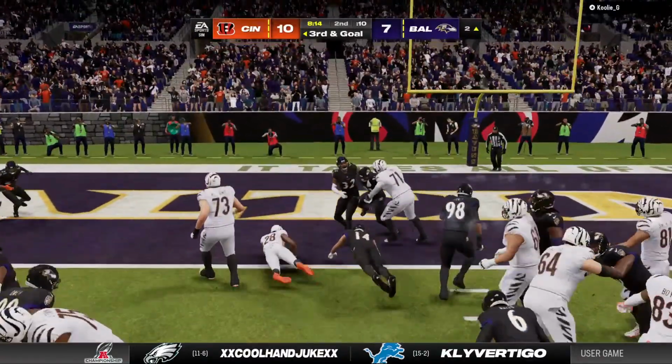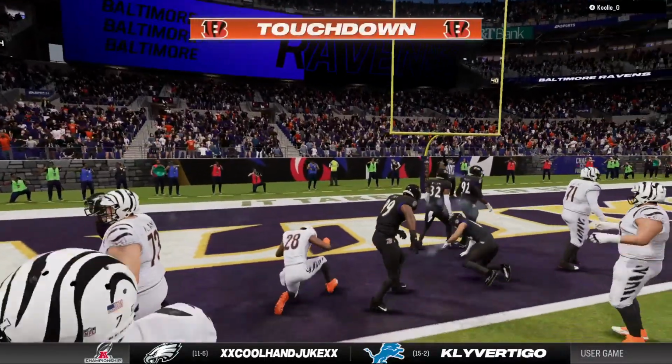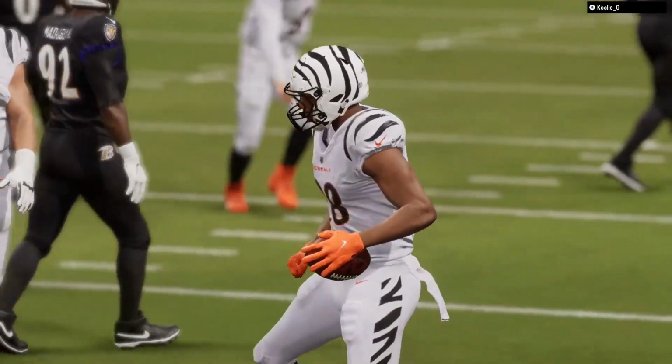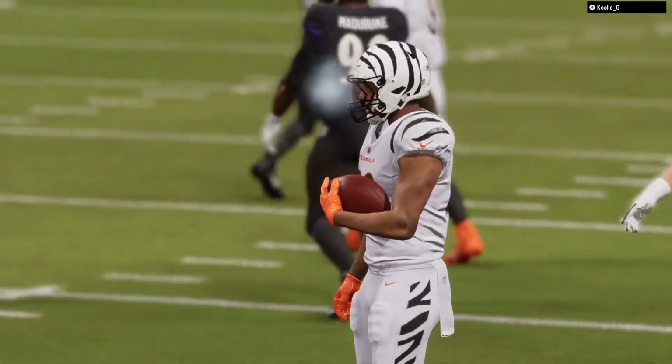Mixon will take this one in. Touchdown, Cincinnati. Able to punch it in on 3rd down. Makes it easier for those guys on the sideline. They didn't have a 4th down decision to make.